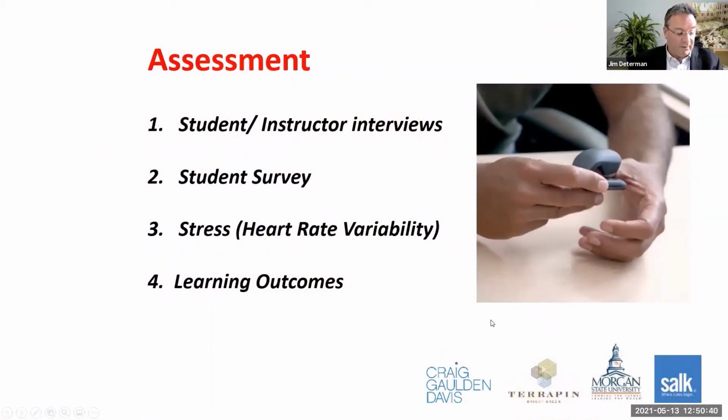So any research is only as good as its assessment. So what did we do? We interviewed the students and instructors after the year-long research. We gave them surveys, both about their own impressions about their own stress and their ability to learn in both classrooms, the control and the biophilic classroom. We measured their stress using a heart rate variability meter that they clipped on their finger, and it went to a smartphone, and then we captured the data in the cloud, and we'll see results of that. And then we actually used a different control to look at learning outcomes, and I'll just very quickly go over a capsulized version of these results.